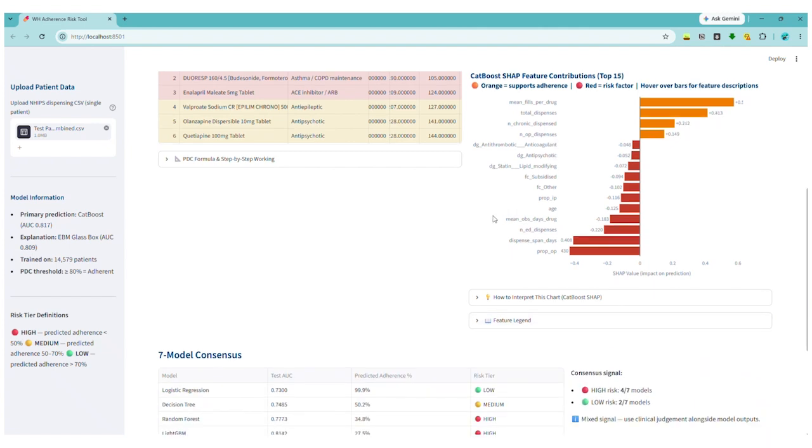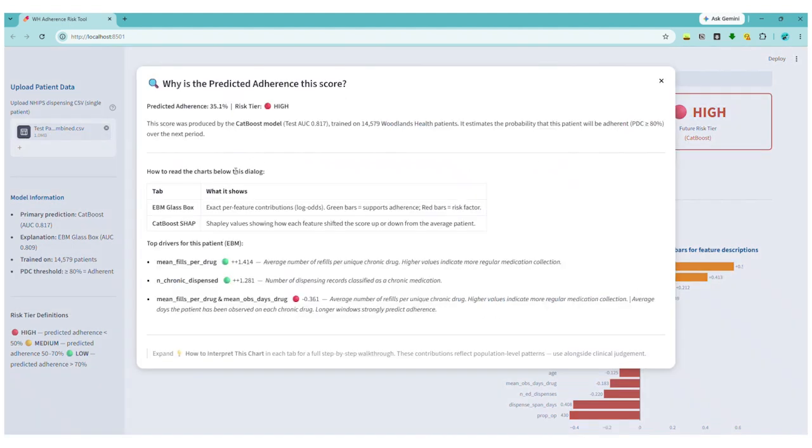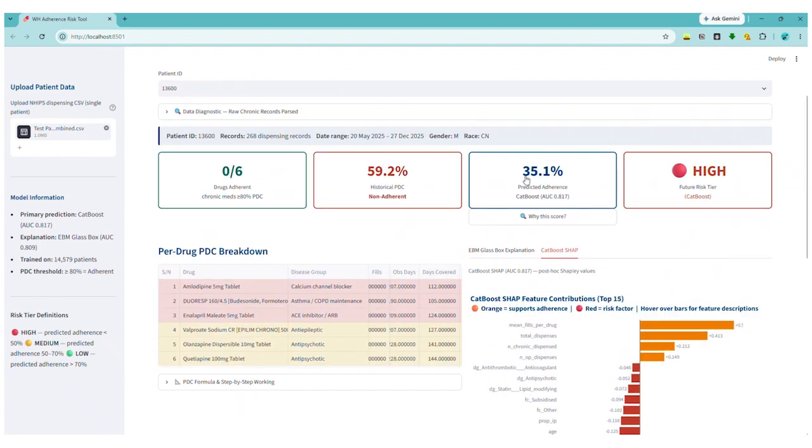If the pharmacist just wants a quick overview of how the 35% is being derived, they can also click this button, Why This Scoring. It will bring them to the explanation and summary of the top drivers. Over here they can also look at the patient-specific feature values. For instance, this patient is 48 years old, the patient is Chinese, and there is a total of 268 dispensings attributed to this scoring.